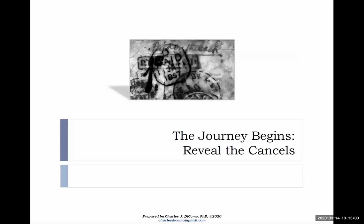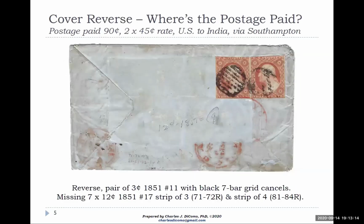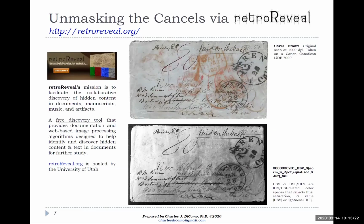So where do I begin? How do I take all of these cancels on the obverse, even the cancels on the reverse, and how do I begin to reveal the cancels? So there's a really great tool free on the website that anybody can use. It's called retroReveal, if you're not aware of it. And it's a free discovery tool online. It's hosted by the University of Utah. And their mission is to facilitate collaborative discovery of hidden content in documents, manuscripts, music, and artifacts.